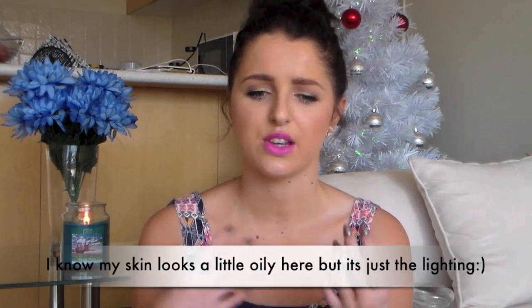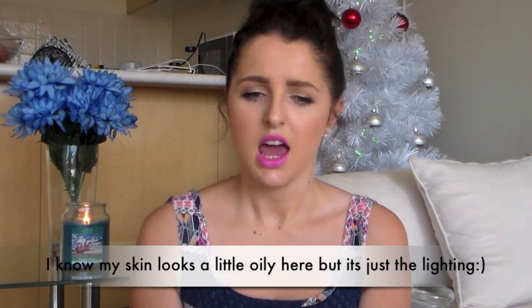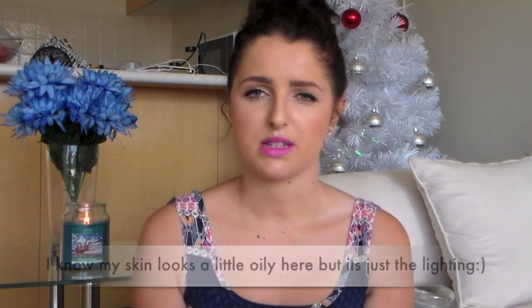Although, as I said before, I tend to have more normal to dry skin, so I don't really find that my makeup disappears that much throughout the day, which is what primer is meant to help with, keeping your makeup on longer. But I think primers are a good idea just to smooth over the skin and create a nice base. It'll really help with the texture, and make everything go on a lot more evenly. Pore fillers I think are a really, really good product to use as well.